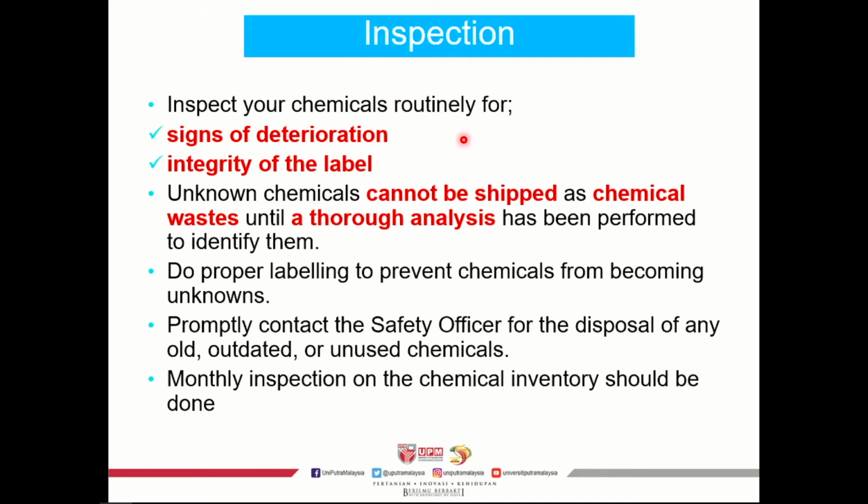So the thing is to routinely inspect, this is very important, because we want to check for any signs of deterioration, and of course the integrity of the labels. This has happened before, where sometimes when you use your chemicals, the labels get damaged. Especially with solvent, the solvent might spill onto the glass and actually affect the labeling. So this inspection should be done regularly in order to check for signs of deterioration and integrity of the labels.